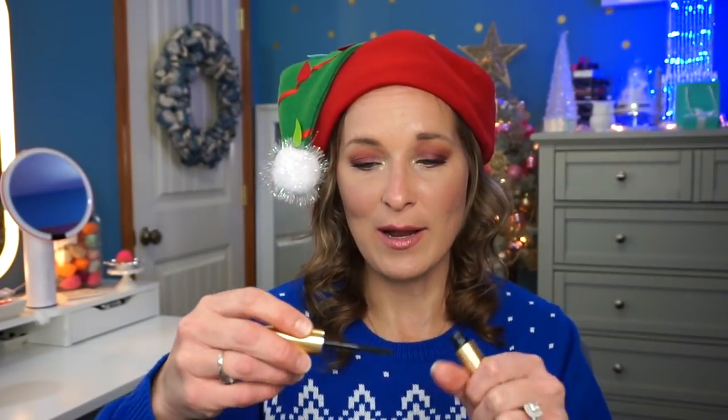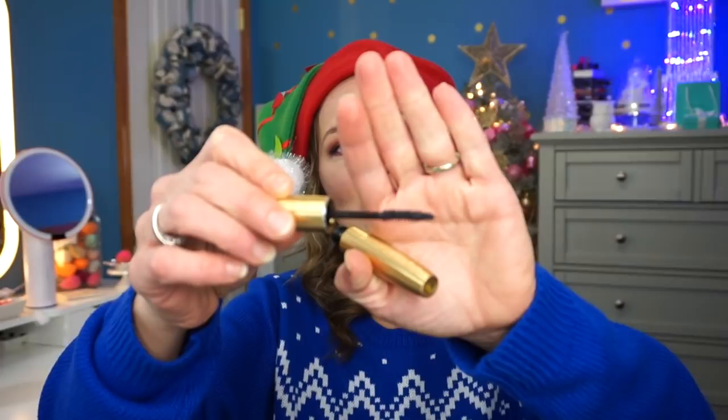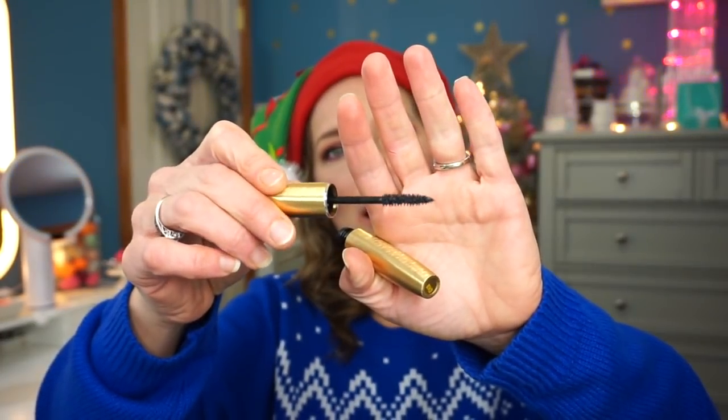Let's see what the actual wand looks like. It's nothing real fancy. It seems like a typical wand, so I'll have to see how the formula is. And it doesn't smell like anything. Sometimes mascaras can smell really gross, and other times I've had mascaras that smell very flowery, so you never know what you might get.